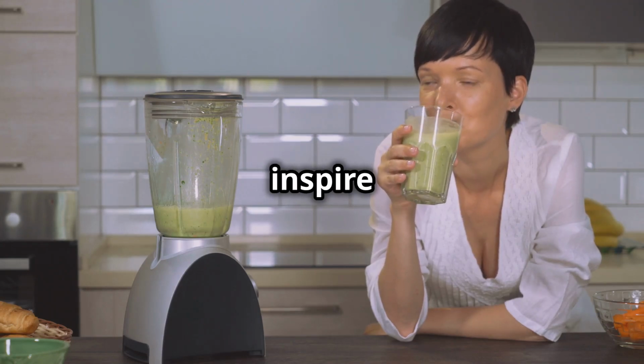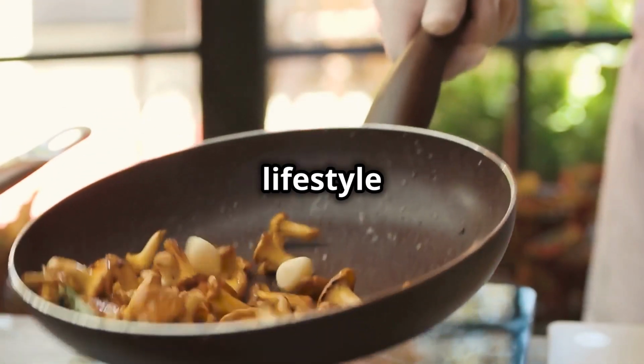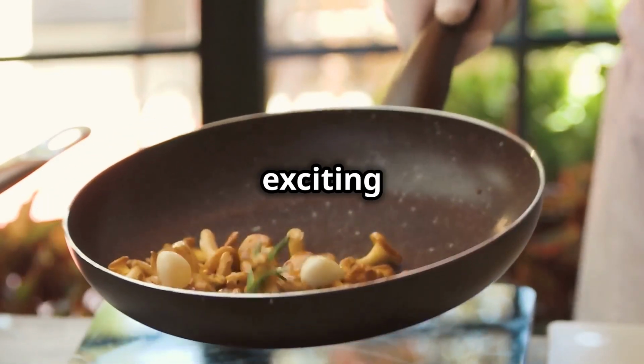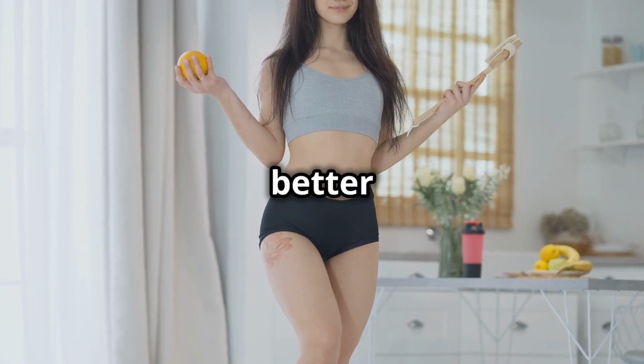We hope these recipes inspire you to get creative in the kitchen and make Ginkgo Natto a regular part of your diet. Remember, the key to a healthy lifestyle is variety and balance. Experiment with different ingredients and find what works best for you. Stay tuned for more exciting content and tips on living a healthier life with Ginkgo Natto. Your journey to better health continues.